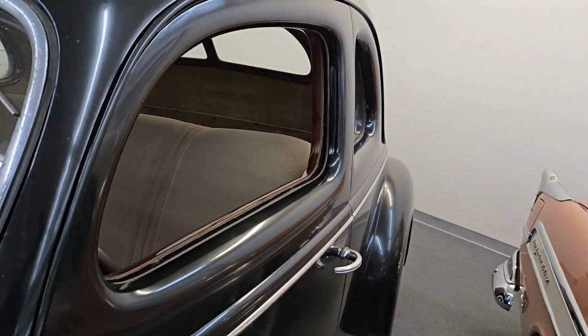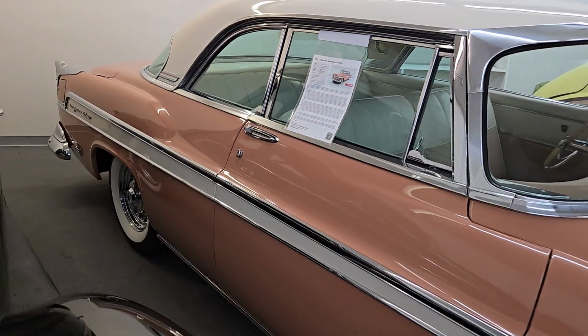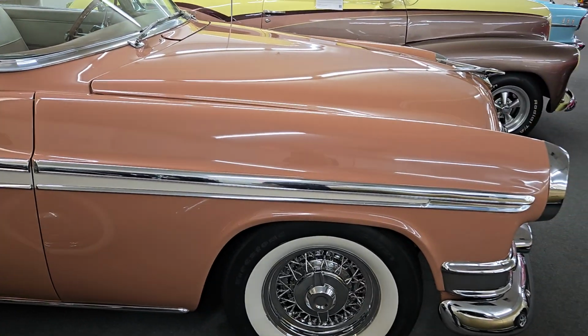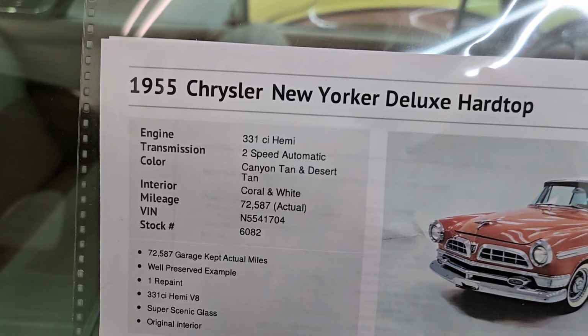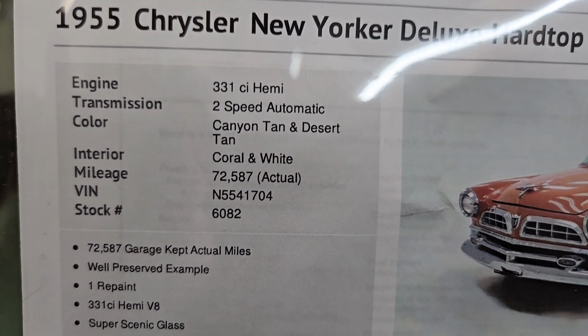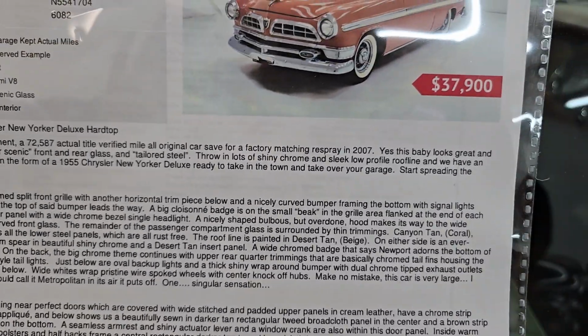Pretty cool. All right, let's go to the 1955 Chrysler New Yorker. Look at that. Chrysler New Yorker. All right, this one's for sale too. Back corner with the old Ford over here. Let's check out. Here's your specs. New Yorker hardtop, 331 Hemi, 2-speed automatic. Look at that. All right, they're asking $37,900 for that. Okay.